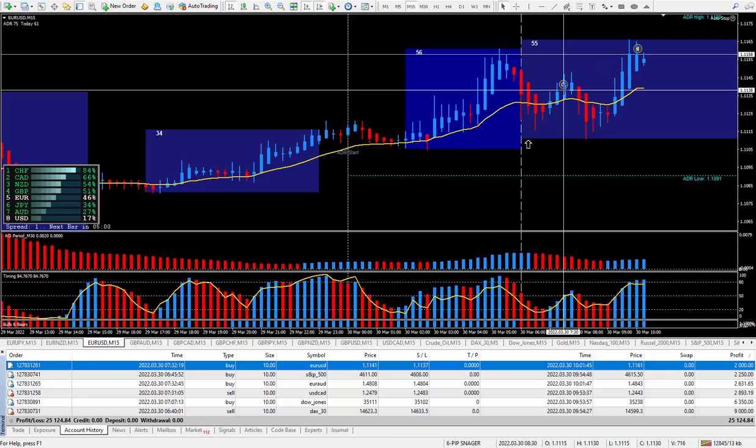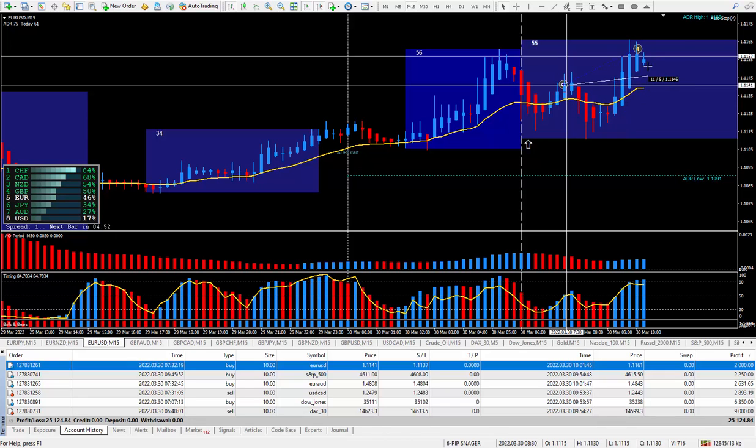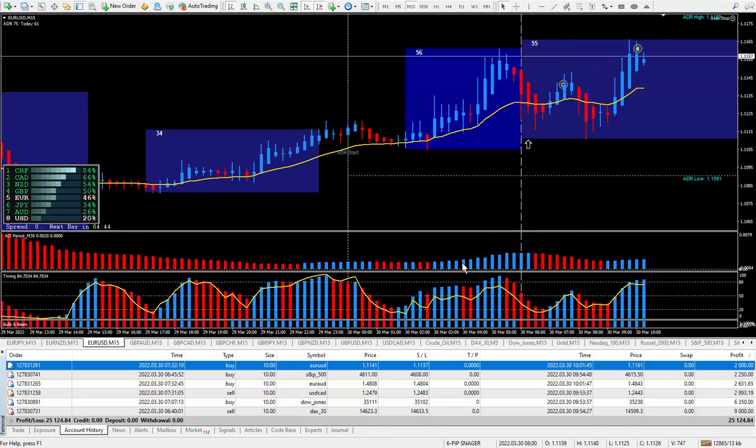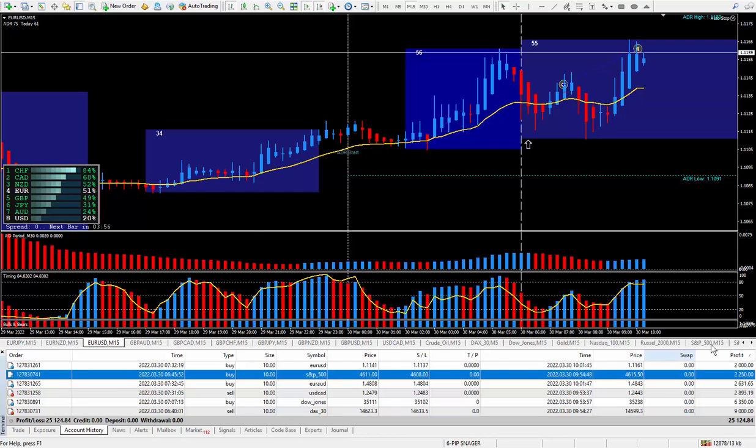But I knew, even if it goes 10, 20, 30 pips against me, and this one went about 28, not a big deal. I knew it was going to go and test the top, which it did, and I closed it out, looks like with 20 pips. Has to be 20 because the USD is on the right hand side, and 20 pips paid out, as you can see, $2,000. Moving right along to the S&P 500.